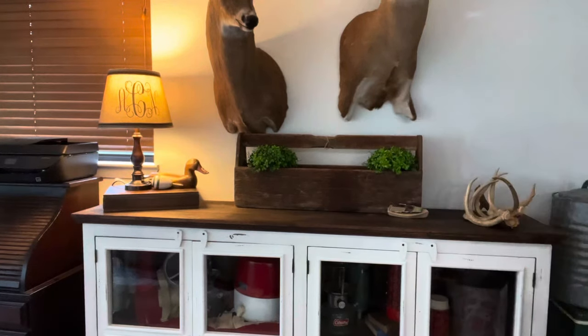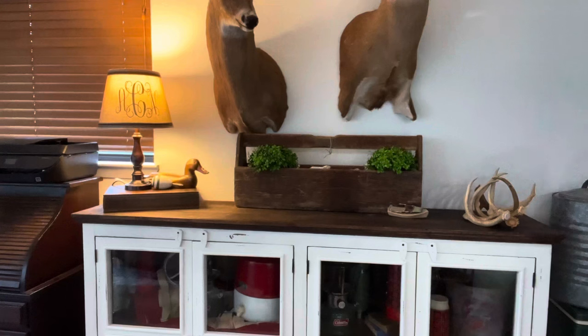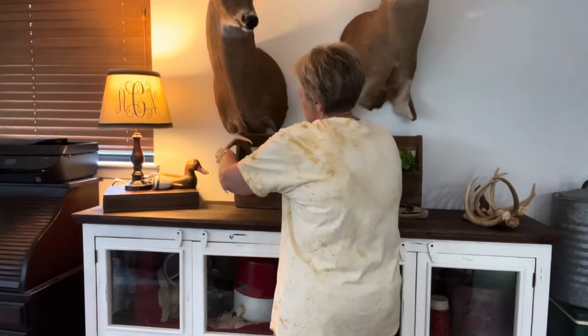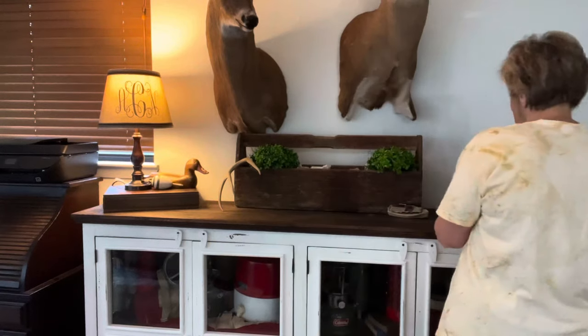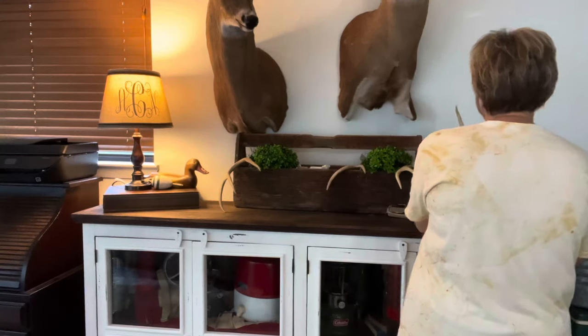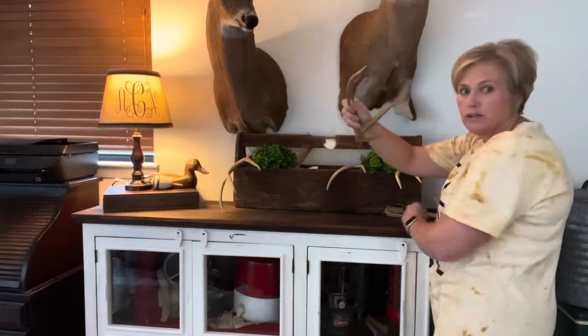I want to put some tissue down in there. That needs to be cut off. And then I'm just going to start placing my antlers in. Look how pretty that is.